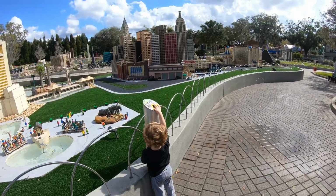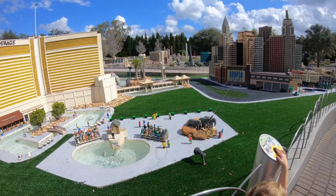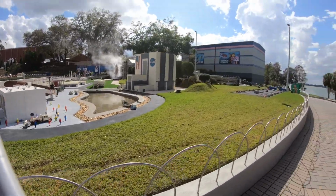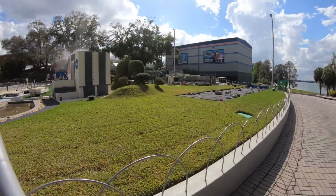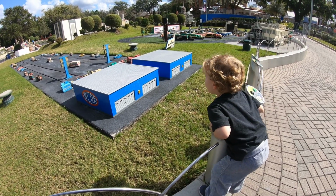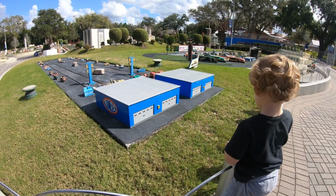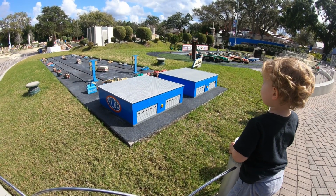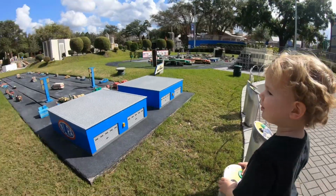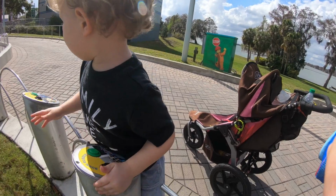Oh, we love Minifigureland where we can hit the buttons and look at all the neat things that are made with the Legos. Kennedy Space Center, Daytona. Ready? Push the button. Yay! Go, Jonah, go! You win! Yay! You won!